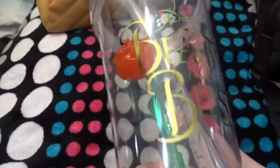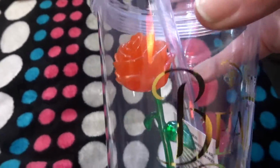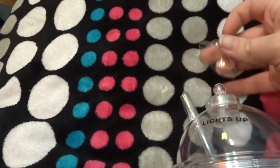All right, Beauty and the Beast cup here. The flower inside, it does light up. This was about $16, I believe. Super cute. My mom hates the fact that I bought yet another cup, but, you know, here it is. It does have different modes and different flashes and everything, but I just really like it. Beauty and the Beast is my favorite.